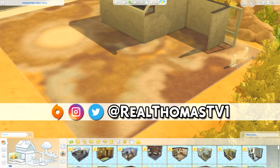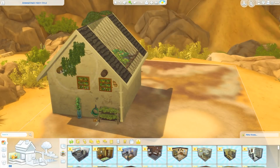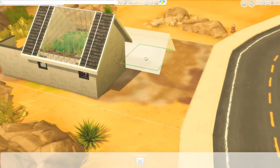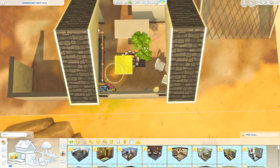But today's is a little bit different because it comes from my friend Spring Sims, and he actually built this on his stream a few weeks ago, and we were talking about my series, and he mentioned the idea of me maybe renovating this for an episode. So that's what we're going to be doing today, and this one is an abandoned campsite.